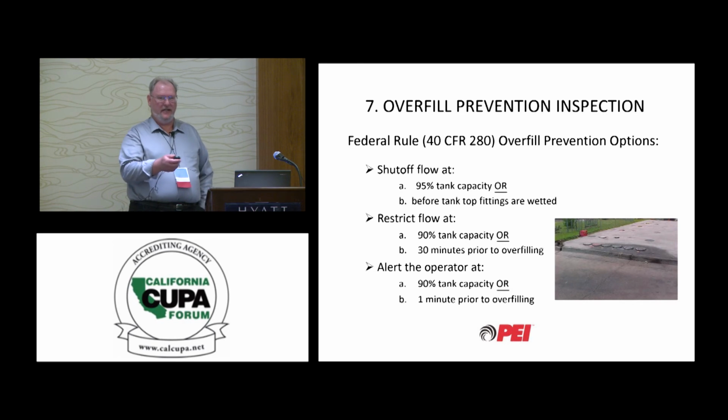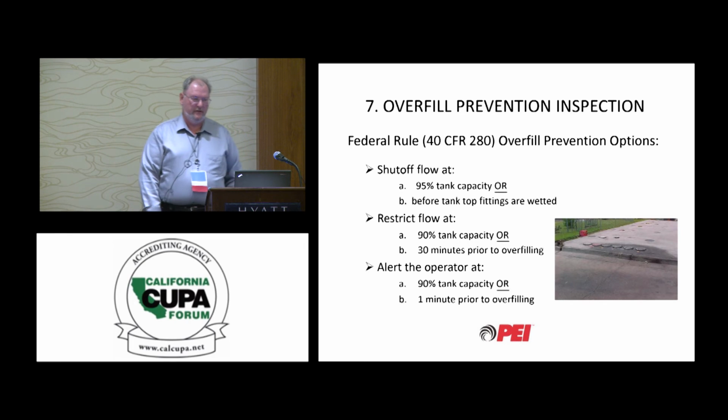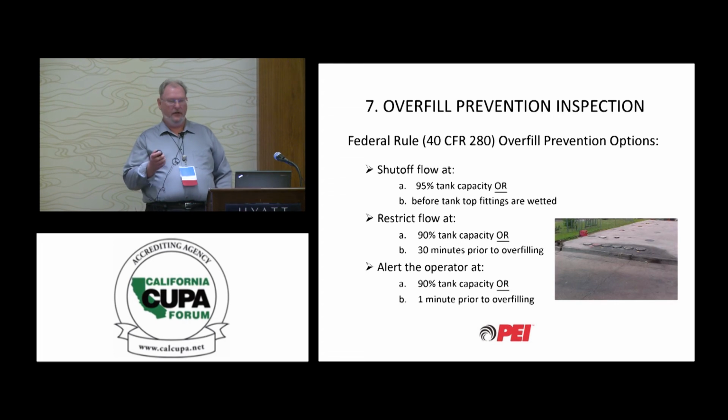Okay, again, these are the 3 overfill devices that are primarily in use for your shut-off, restriction, or alerting the operator.